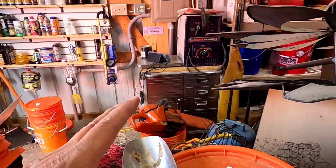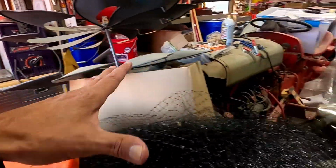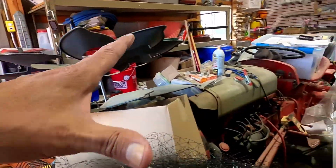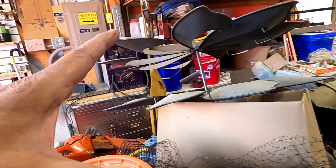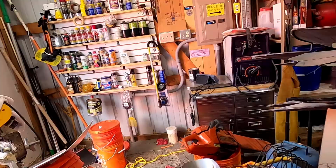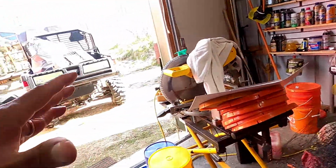Like I said yesterday, I got to get this area cleaned out. I want the whole front of this tractor cleaned so I can get at it. I'm going to work on that a little bit later, but I have today and that's it. So this is my major priority.